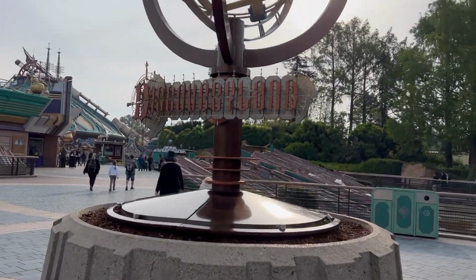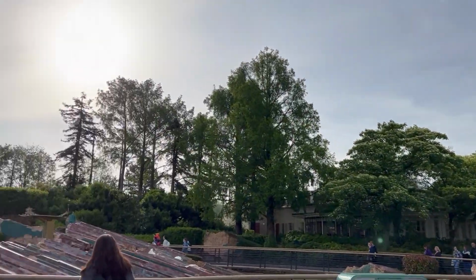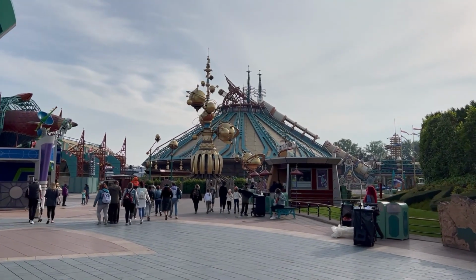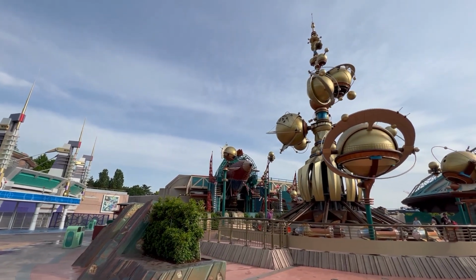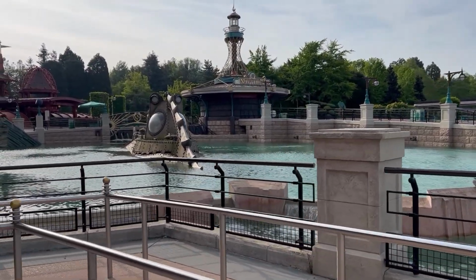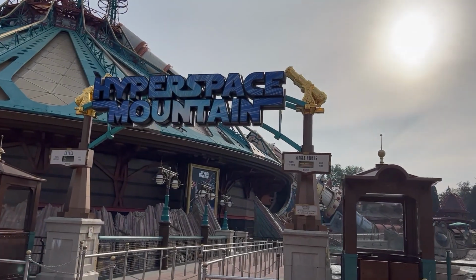So we started our day taking advantage of the extra magic hours because we were staying in one of the Disney resorts. So we first went over to Discoveryland, and this is basically the equivalent of Tomorrowland at Walt Disney World in Orlando. The other areas of the park are called similar: Adventureland, Fantasyland, and Frontierland. But this one has a different name. Like I said, Discoveryland. And the theming, as you can see, is like Captain Nemo and the Nautilus.